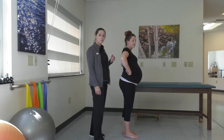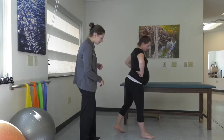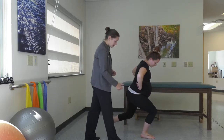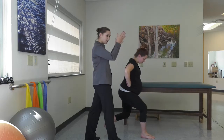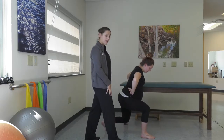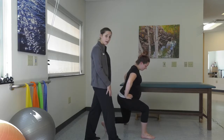What we don't want to happen when you're lunging is we don't want your knee to go in front of your toe. So Ange is just going to show us a bad version. So she's lunging forward. Her knee is out in front of her toe. What you want to do is we just want to think about dropping down into your lunge, keeping equal weight on your front leg and your back leg. So 50% on the forward leg, 50% on the back leg.